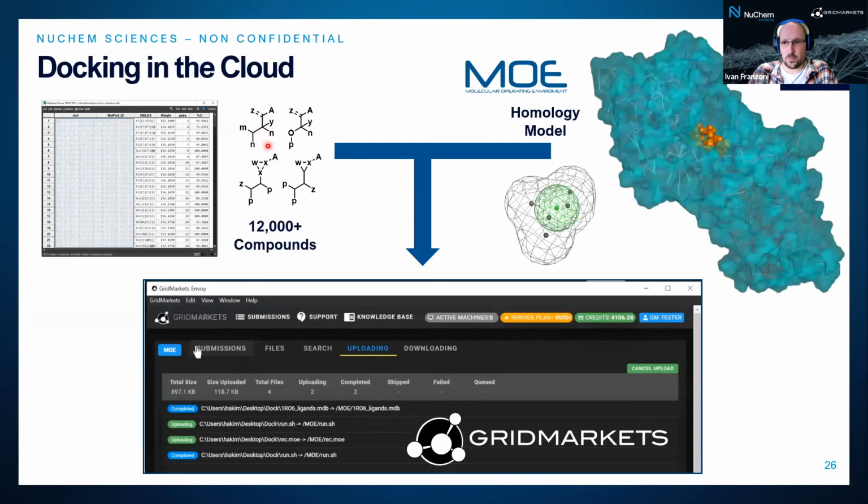So now, with our database of 12,000 commercial compounds, a homology model for our target protein and a docking protocol in place, we were in a position to run the docking calculations. The easy-to-use plugin integrated in the MOE interface allowed for a simple and secure transfer of the batch calculation files from our workstation to the GridMarkets cloud platform. Once uploaded, the calculation started immediately, leaving our MOE site license available for other studies.